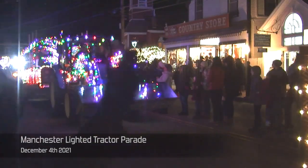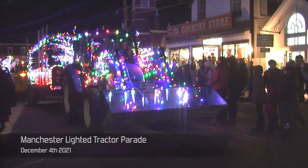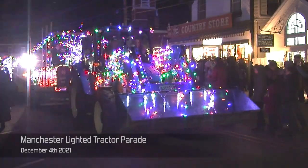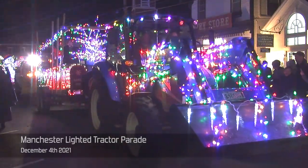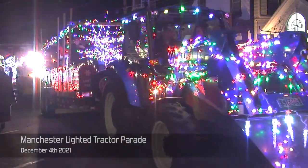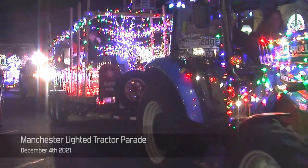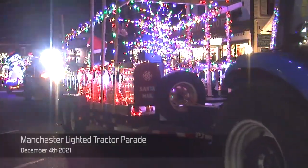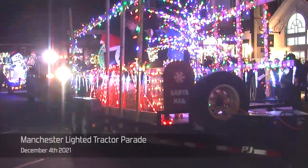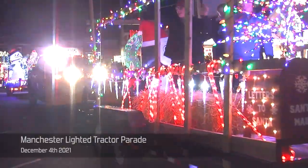Grinch. Very nicely done. Jim and Liam's Cutting Edge, Jim O'Neill, property management company in Dorset, specializing in lawn care, snow and ice removal, brush cutting, field mowing, land clearing, driveway grading, and light excavation. Holy cow, that's a list. That's the cleanest tractor I've ever seen. That is a beautiful tree on the trailer, too. Way to go, you guys. I like the lights, excellent job. We got some candy canes on the side.